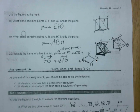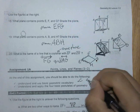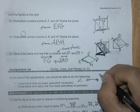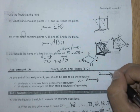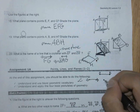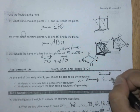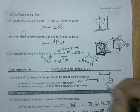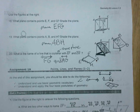So at the end of this, we've talked about a lot of vocab. We've talked about basic points like point C. We talked about lines. We talked about segments that have two endpoints. We talked about rays that have an endpoint, another point, and then takes over everything else on the line. We talked about planes. We talked about the intersection of them. So there was a lot of visual stuff here.